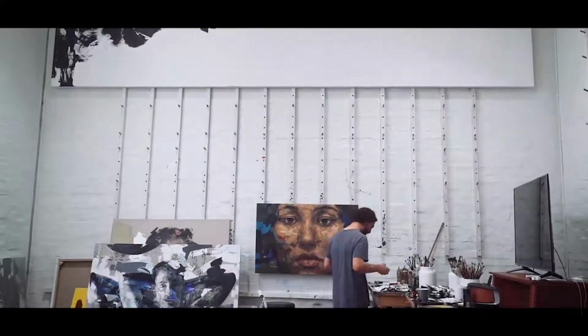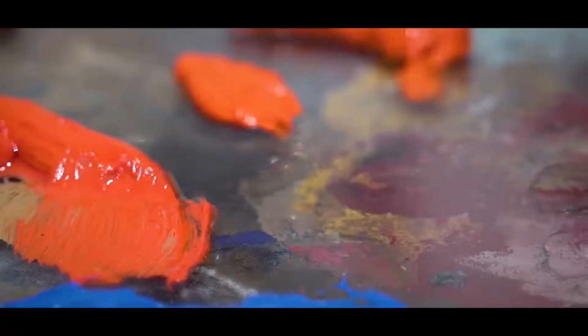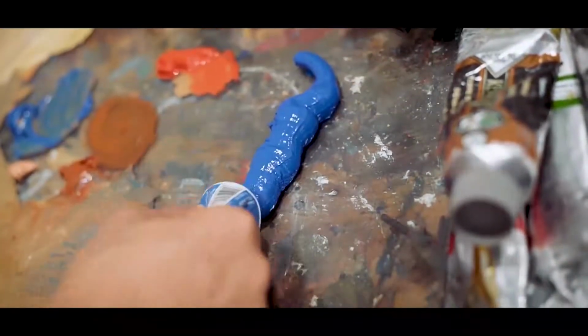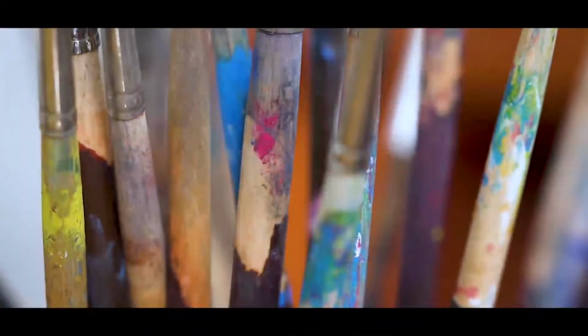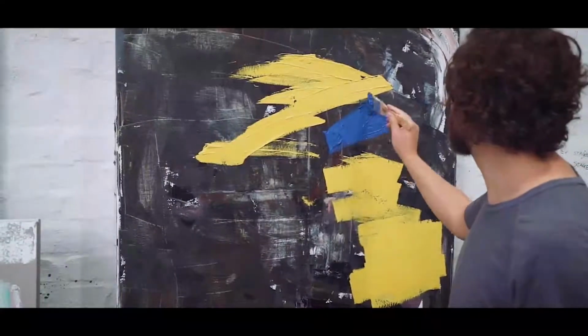I think the scale of my work is something that evolved over time. You kind of feel up close, and when you step away, you start getting the sense of a visual connection that you have with an image. I grew up in a house full of art. My father is a sculptor, and before I knew it, that was what I was busy doing. I never decided to become an artist, but felt like this is what I was meant to do.